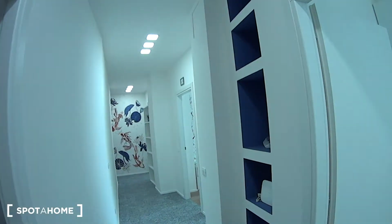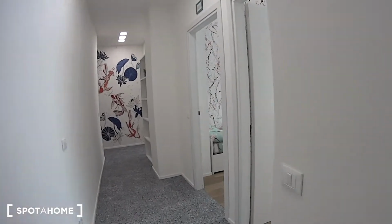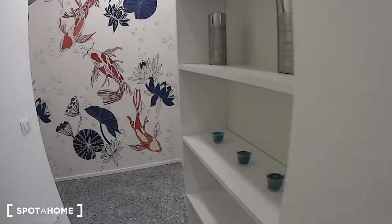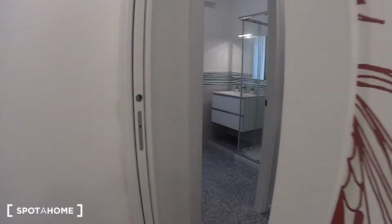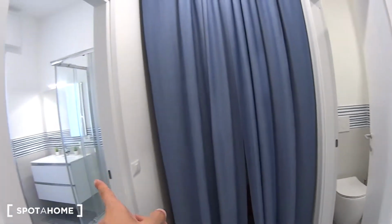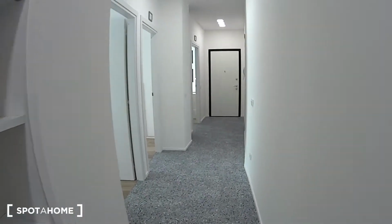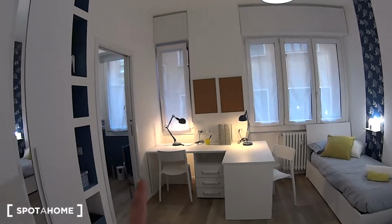So the door leading to our apartment is just over here. As we walk in, on our right we find bedroom number 1. While proceeding through this long and luminous corridor, we find bedroom number 2, and 3 still on the right. This is bedroom number 4. Turning left, we have 2 bathrooms, so 1 and 2. This is the shared kitchen. While going back on the right hand side of the apartment, we find bedroom number 5, which comes with an ensuite bathroom just there on the left.